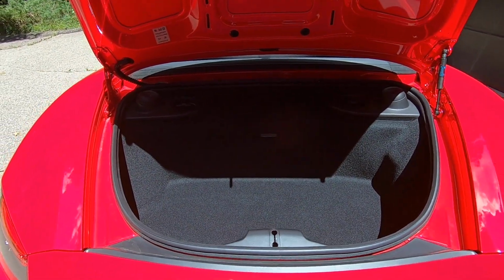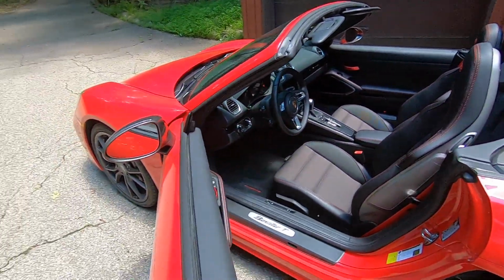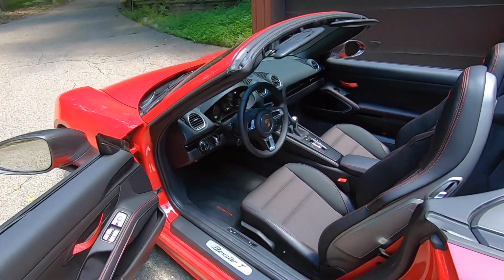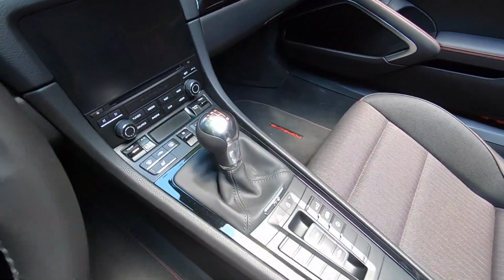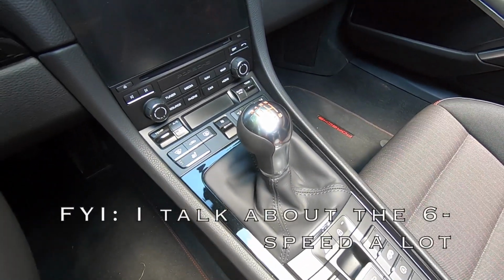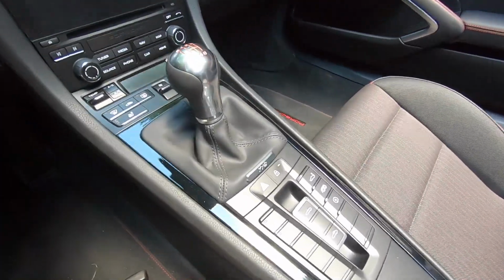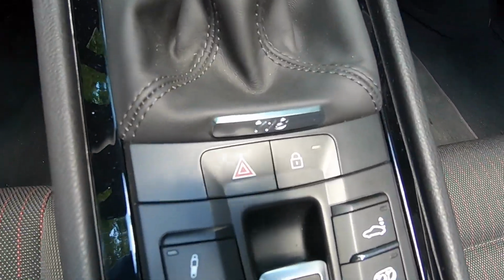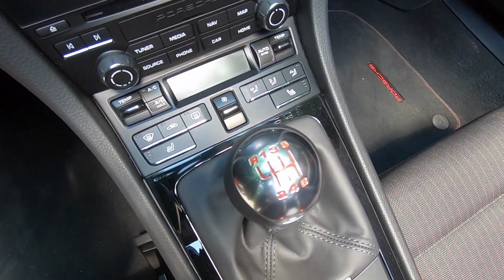All right, now let's look inside. We don't even have to open the door to show you the most important part of this interior and almost of this car, and that is the 6-speed manual transmission. Yes, we get to row our own here, and I am so happy about that. There's a nice little 718 detail right there. You'll notice that the gear pattern is in red.